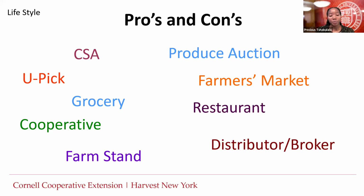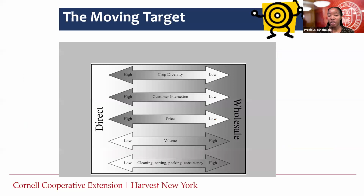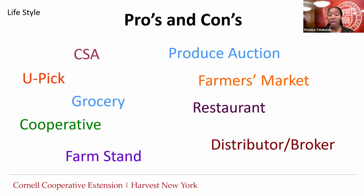For example, if you're looking at local or regional markets, it could be your local grocery store, farm to school, or a restaurant, or in some cases, it could be a farmer's market. The pros of these types of markets is that they are in close proximity, which allows for reduced transportation costs and it lowers environmental impact. You're also able to build strong community ties, and your local community can support you as a farmer.